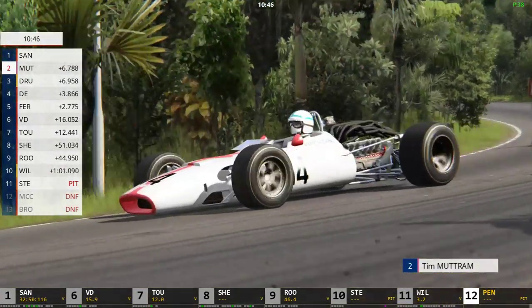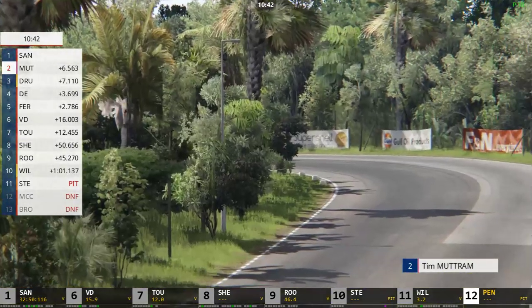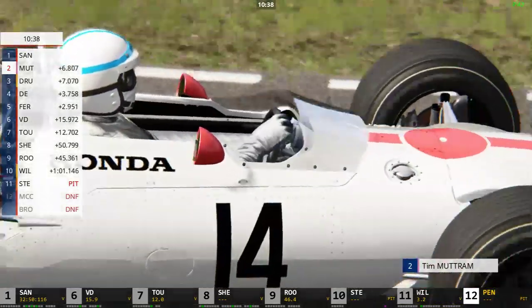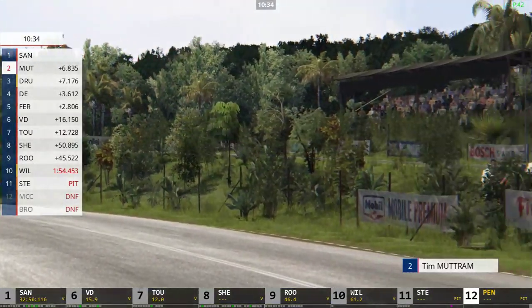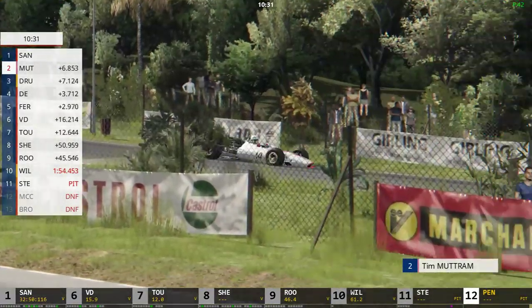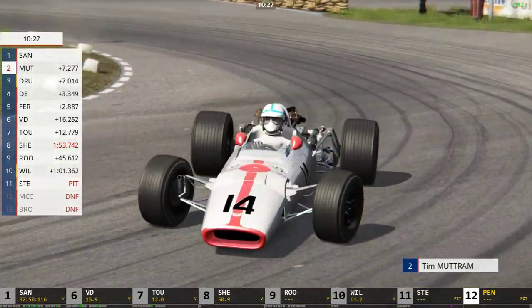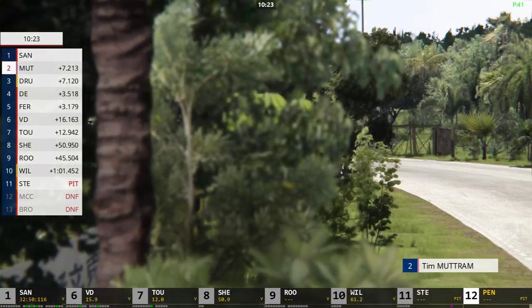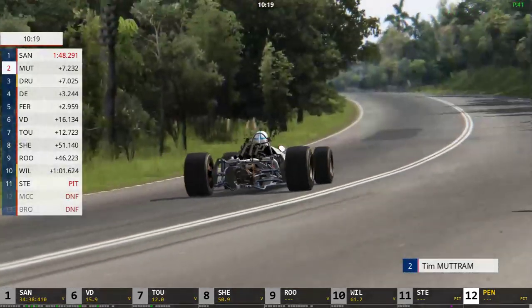Continues on his way. Very, very slidey, but you can do that in these cars. Notice the grooved tyres as well. Slick tyres wouldn't come in until 69. And that meant, of course, that the tyres could last several races at a time.